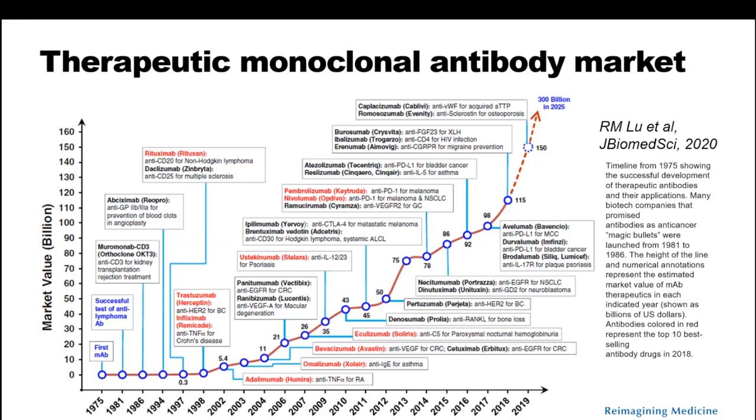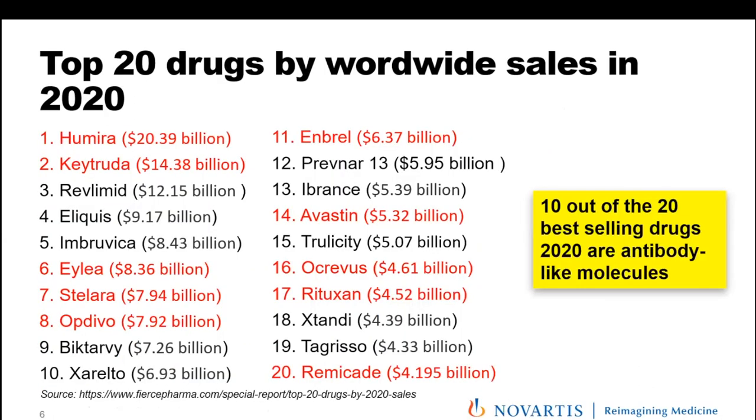And as of March 2021, 100 therapeutic mAbs have been approved by the US FDA. And the importance of this class of drugs cannot be overstated. More than 50% of the biologics drugs on the market today are mAbs. And within the biologics, they play a very significant role, also in terms of finances. So the market value of monoclonal antibody products is really substantial. In 2020, 10 out of the 20 best-selling drugs worldwide were antibody or antibody-like molecules. And if you look at the numbers behind, so the sales behind, this is quite substantial.